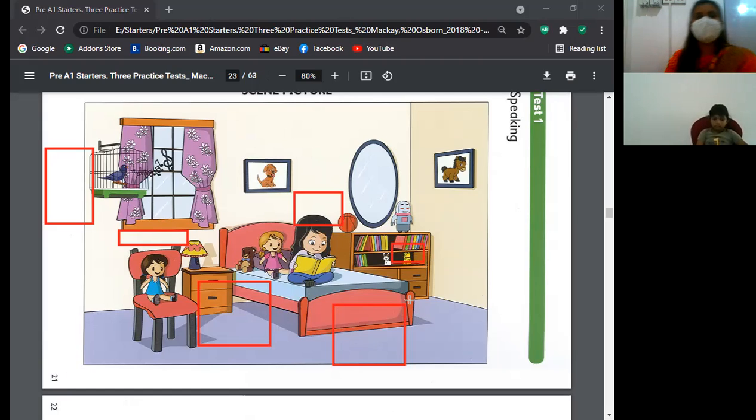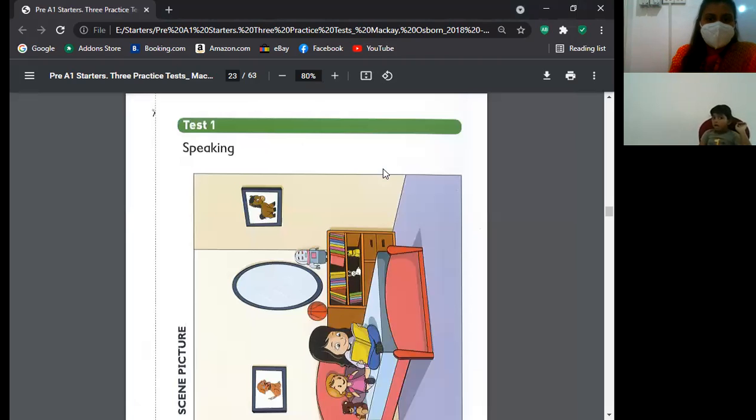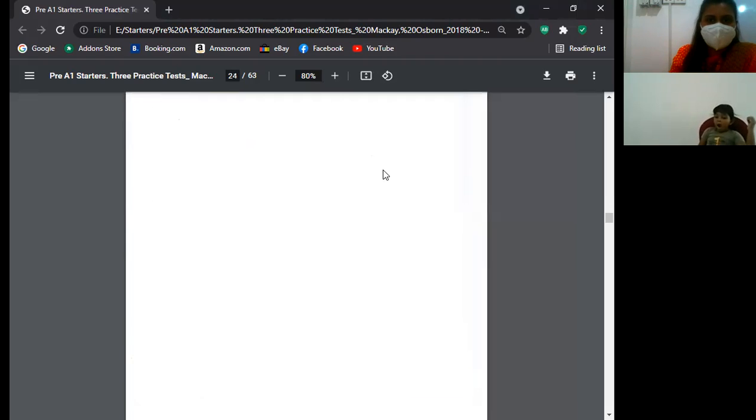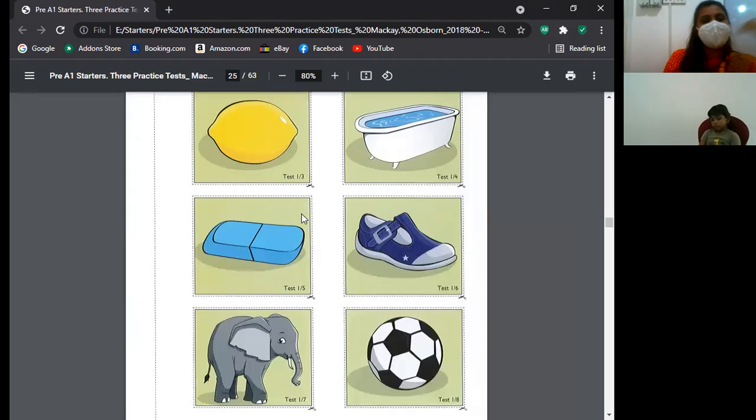Then next part, she will ask some questions from these object cards. She will ask, do you have a toy aeroplane at home? If you don't have that one, you have to say, no I haven't. Yes I have. Likewise, she will ask you, do you have an eraser?